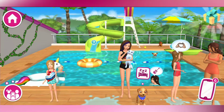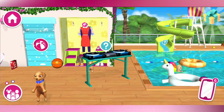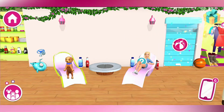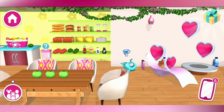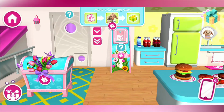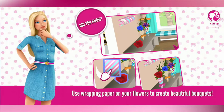My bed can be used for a quick nap. Whenever you help us with one of our wishes, you'll get heart balloons. Aw, use a card maker to make a greeting card for Chelsea. Oh, check your phone to see what's new.